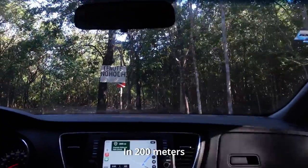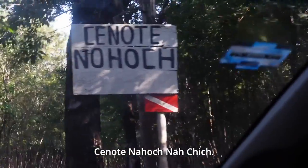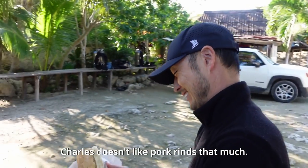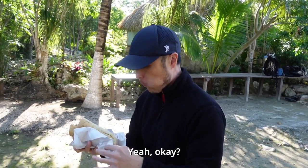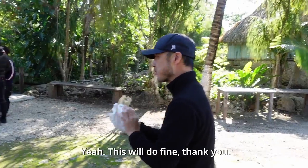In 200 meters, you will arrive at your destination. Cenote Nahoch na Chich. Charles doesn't like pork rinds that much. Yeah, okay. That's pretty good, man. Yeah, this will do fine. Yeah, thank you.